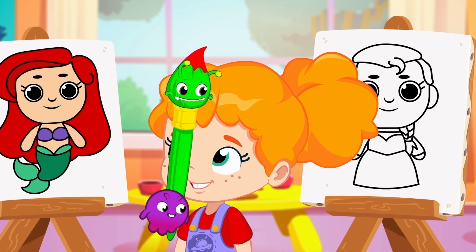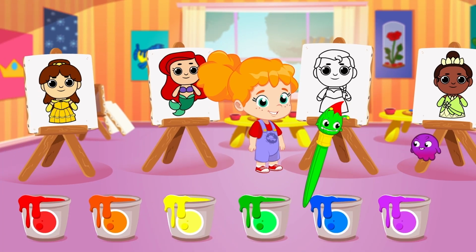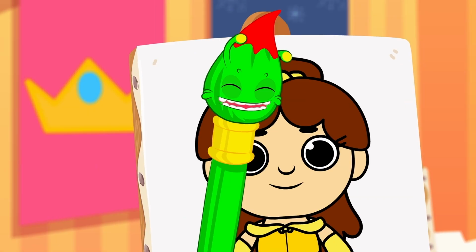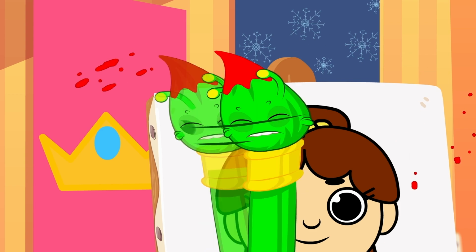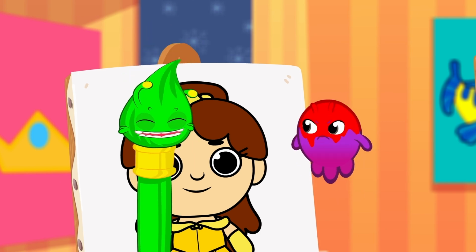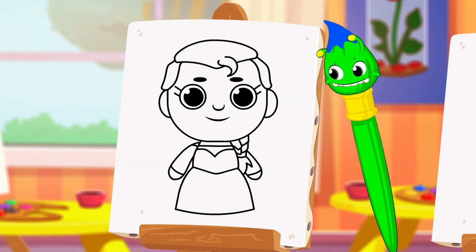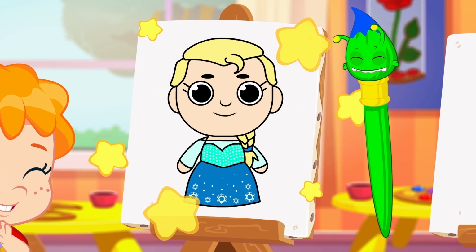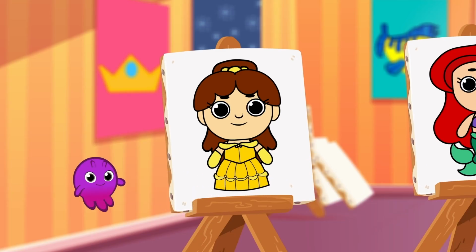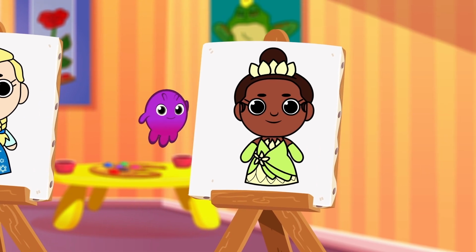Last drawing! Elsa from Frozen! I think this one's pretty easy! Come on, Groovy! Pick a color for her dress! Red? Again? No, Groovy! That's not the right color! Yes! Blue! You've painted all the drawings with the right color! Yellow, red, blue, and green!